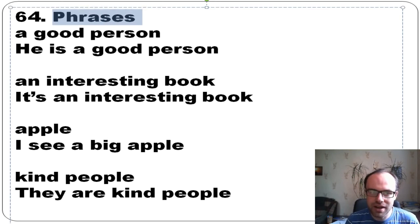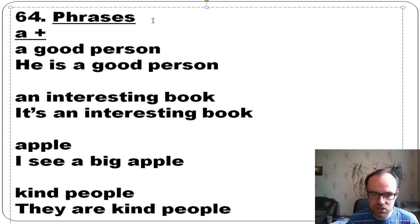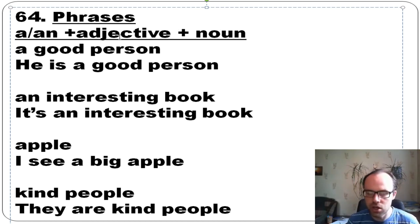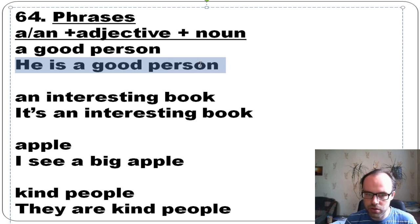Well, let's talk about English phrases. You need to understand how to form these phrases. Look, please remember this structure: a or an, plus adjective, plus noun. So, a good person. A is an article, good is an adjective, and person is a noun. A good person. He is a good person.